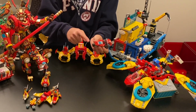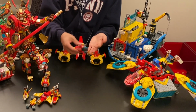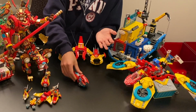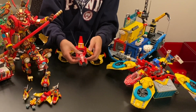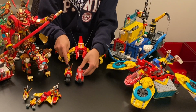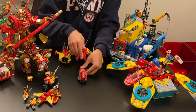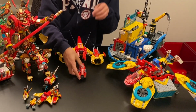I honestly feel like if they just removed this function, maybe tightened up the back a little bit, they could have sold this motorcycle as its own set for around $10, and this would have made a fantastic set. I almost like this motorcycle better than the $25 one that was packaged with a villain vehicle. And that's really saying something because this was designed as a standalone set.